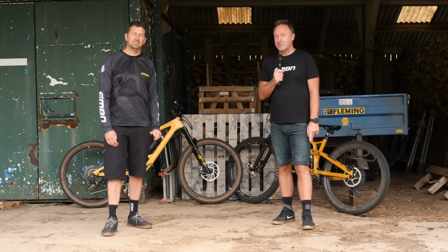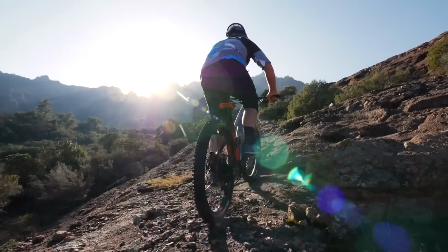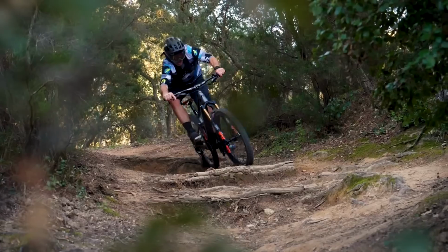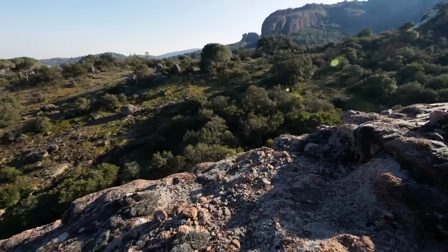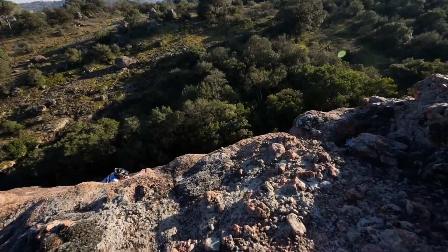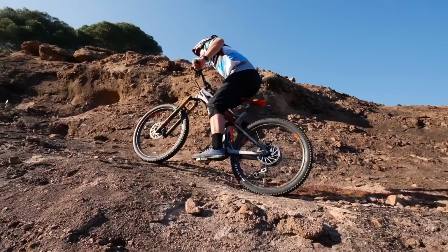Now, it all started for EMBN on the red rocks of the south of France with the Lapierre E-Zesty back in 2018. Now, that sported the Fazua Evation system. I think it was around about 50 Newton meters, but light to mid assist bikes actually come in many shapes and forms, don't they? Yes, they did.